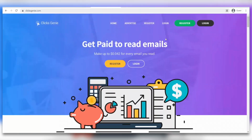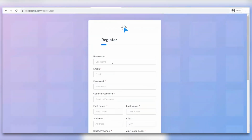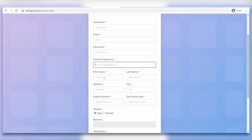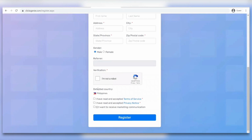So on the home page, you're just going to click on register, and then it will bring you to this page right here. Now you're going to provide all the sign-up details being asked, so that's your username, email, your password twice, your first name, last name, address, city, state, zip, your gender. You can ignore the referrer, and then you confirm that you're not a robot. You accept the terms and notice, and once that's all complete, you can finally click on register.